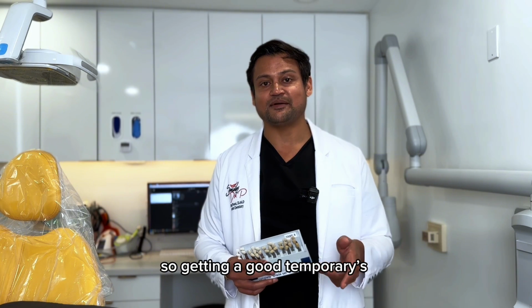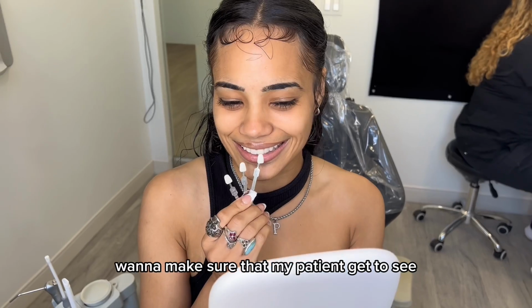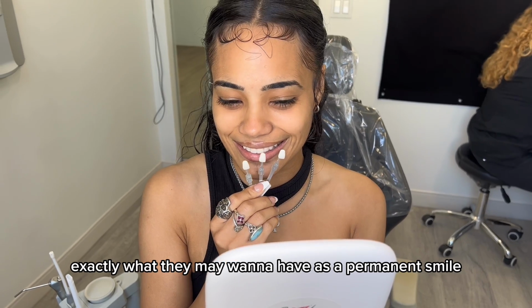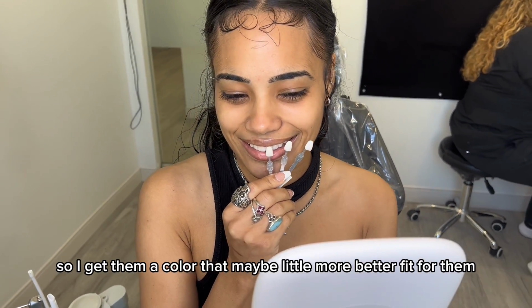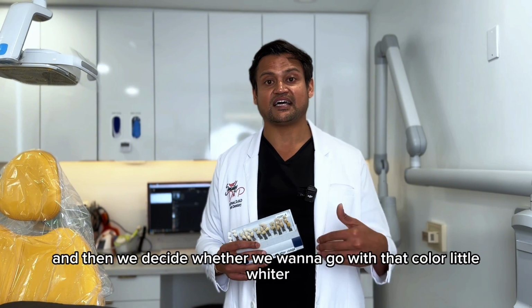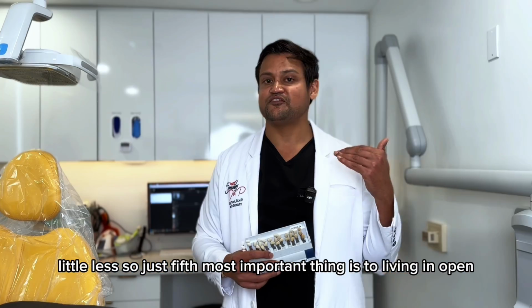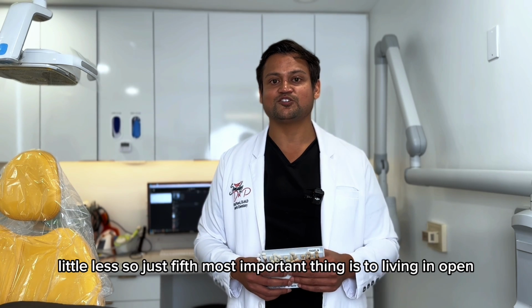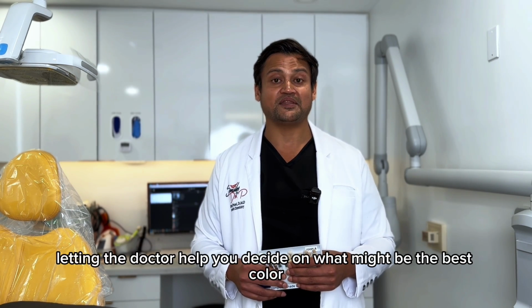So getting good temporaries, I make all my temporaries myself. I wanna make sure that my patients get to see exactly what they may wanna have as a permanent smile. So I get them a color that may be a little better fit for them, and then we decide whether we want to go with that color, a little whiter, a little less. So just the fifth most important thing is leaving it open, letting the doctor help you decide on what might be the best color for you.